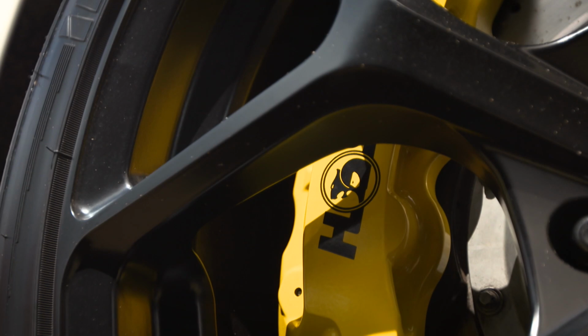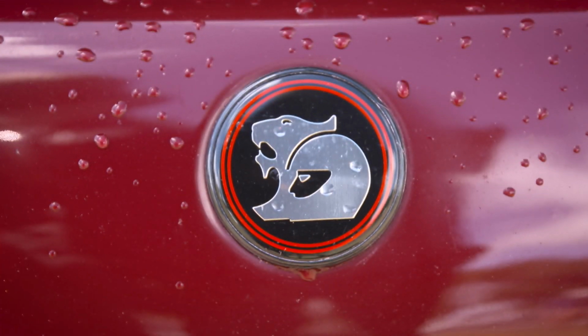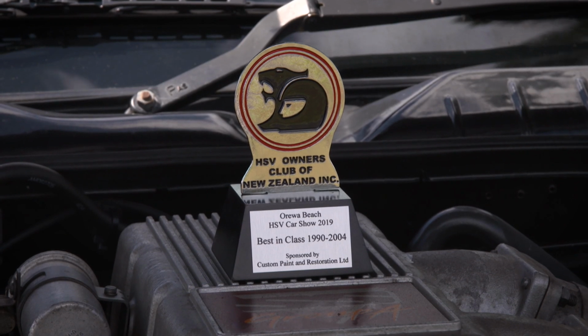They're an icon, sure, but it might be a bit too soon to call any HSV a classic just yet. But when they do, Ross's VN will be right at the pointy end of the queue. I found it about 8 months ago in St Heliers, a little bit of a diamond in the rough. Spent a couple of hundred hours on the paintwork on it.